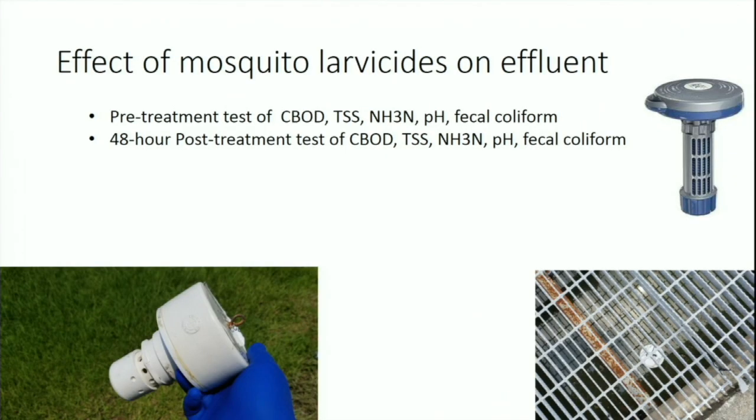And I know a lot of the question is, okay, well, what impact is this going to have on my discharge quality? That's the primary concern. So we're actually just rolling out a study to look at this. We're going to take each one of these kinds of products and then do a pre and post treatment assay to see what effect it's having on your discharge quality, because we certainly don't want to affect any requirements that you're under from DEQ as well.